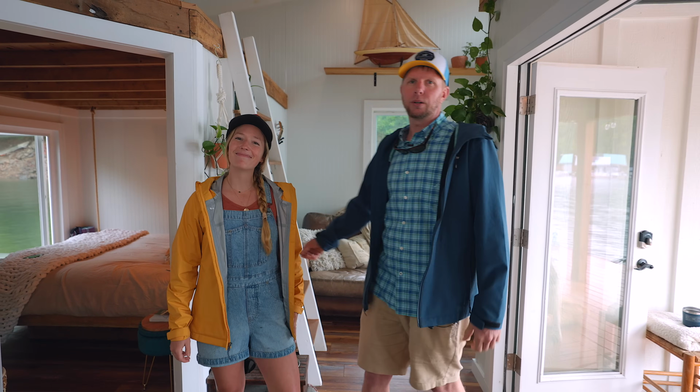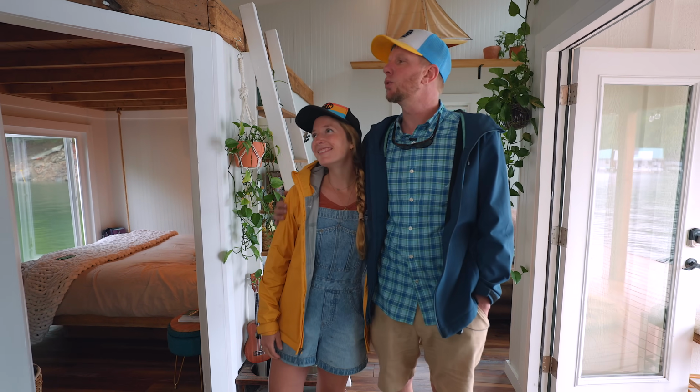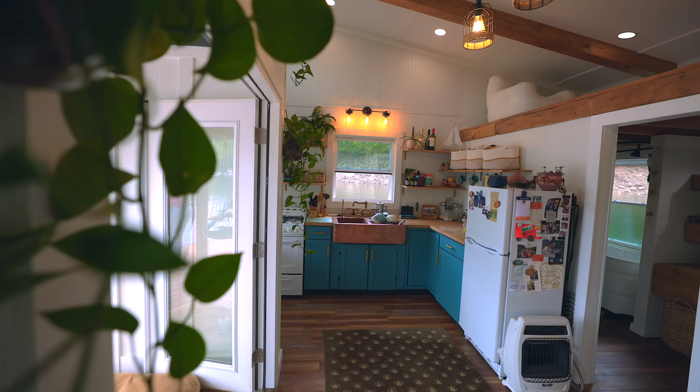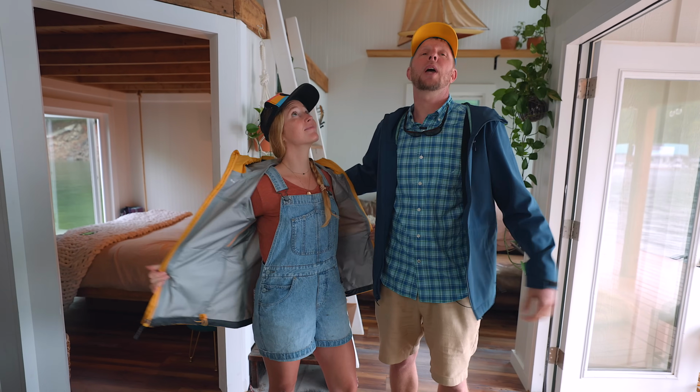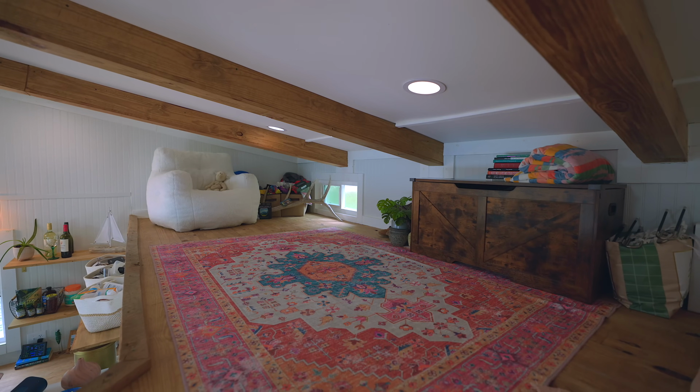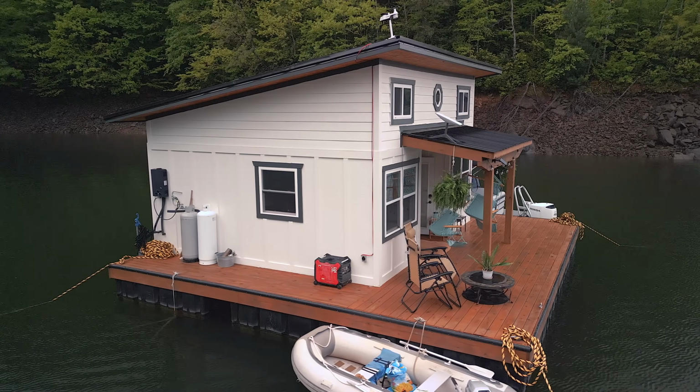All right, welcome in our little tiny home. We're sitting in a 20 by 18 house, so 20 feet wide, 18 feet long. And we've got this house on a rake. It's 14 feet tall in the front, 12 feet in the back, which is a snow load rating for framing.